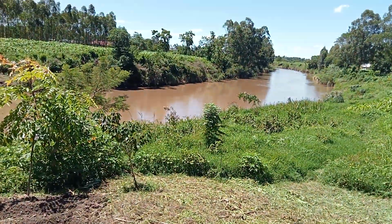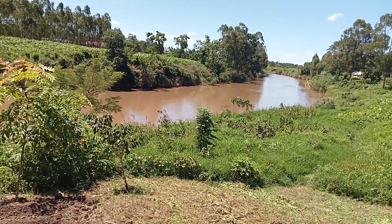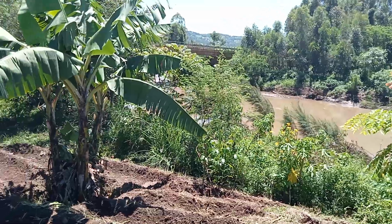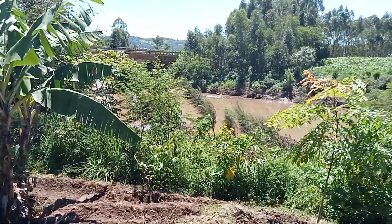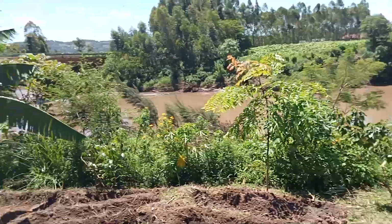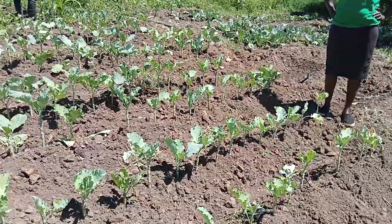At the background is River Migori. River Migori normally fills up and breaks its bank. And as you look towards our tree nursery, we have planted trees to try and protect the river bank. And we are still mobilizing community members to plant more trees to protect the edge of the river. So that is what we have for now.